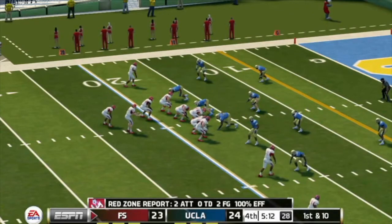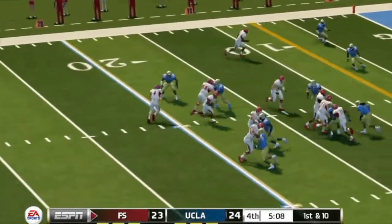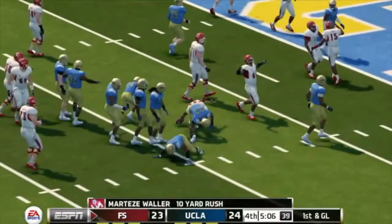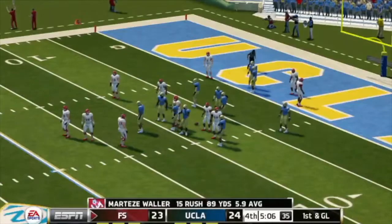Mike 35. The 10. Tackle made at the 8-yard line. That's a gain of 10 on the play. That makes it first and goal.